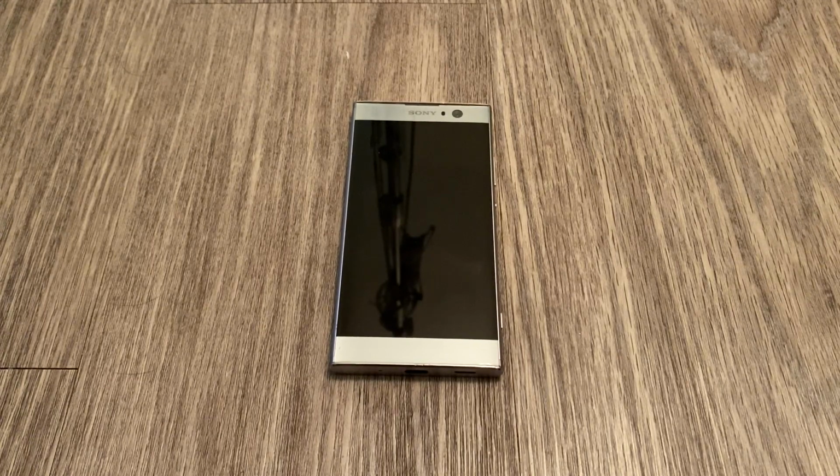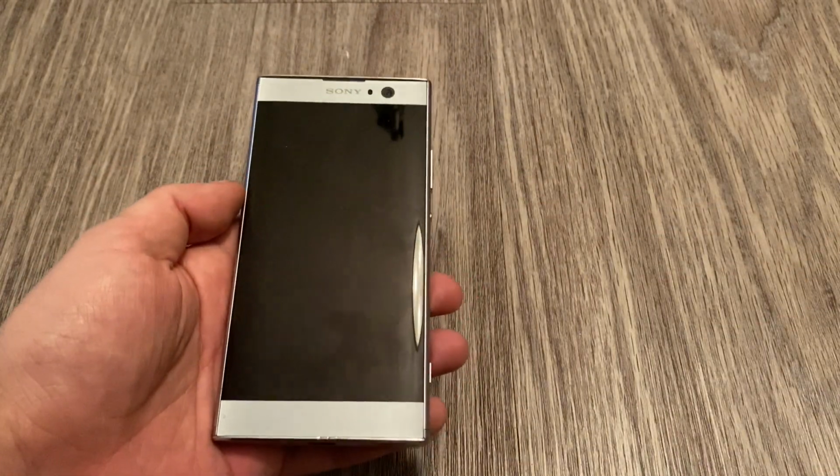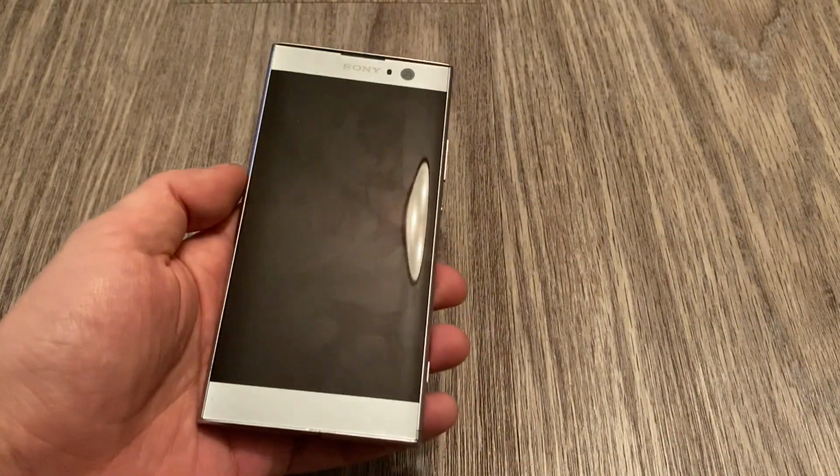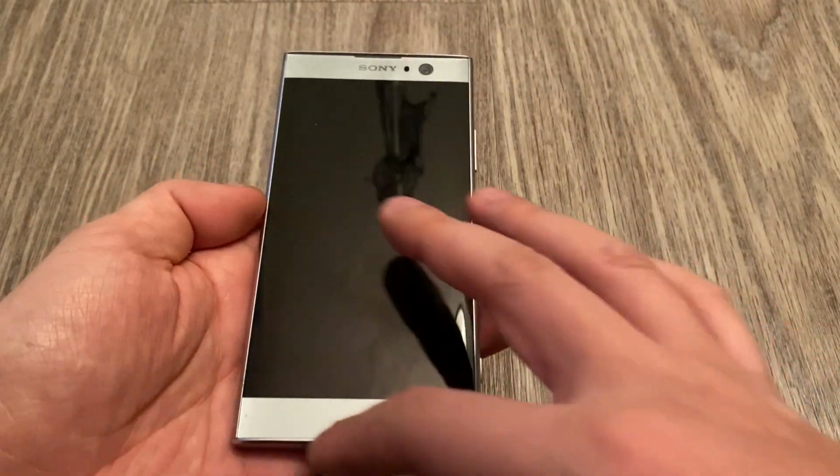Today we're going to look at the Sony Xperia XA2. This is a phone that was released in 2018, so it's over 2 years old now. So pretty interesting design elements about this phone is that it has the typical Xperia design language.